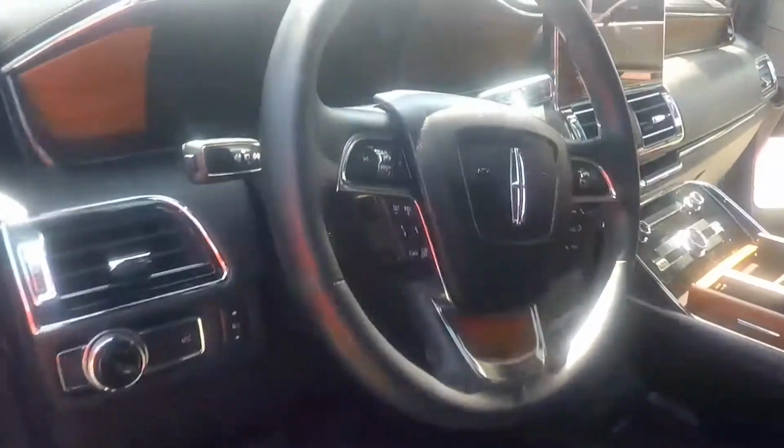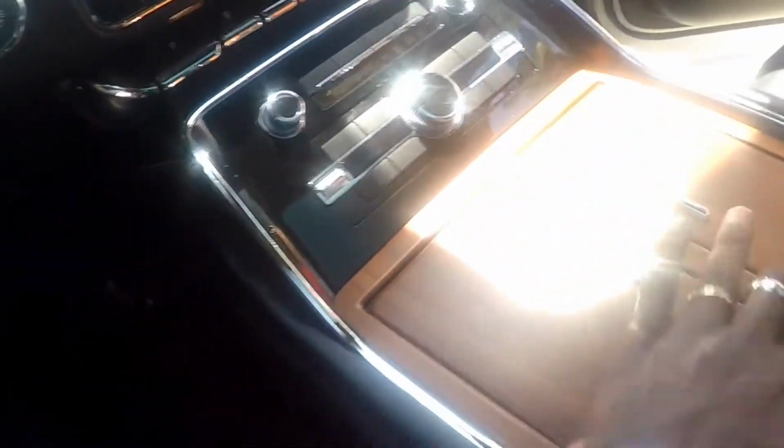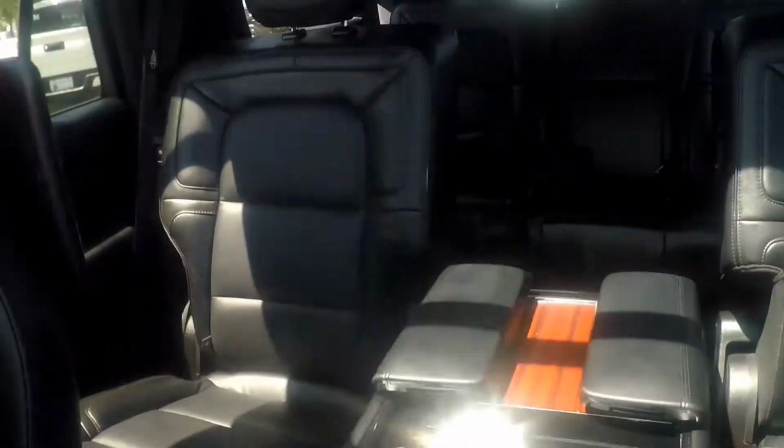Alright, so yeah. Let's see, we got the whole... That's where you started at. You can tell right there, the park. The shift is right here. Park, reverse, neutral, drive. Oh, shit. Space for your cup holders. You got the whole wood grain. Look at the wood grain in black, man. That thing look good. That thing look good.